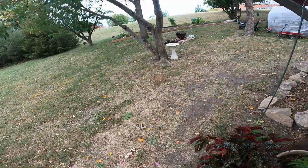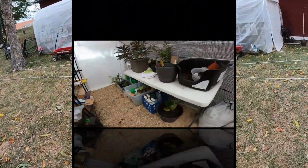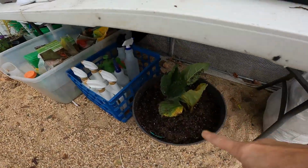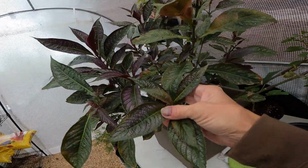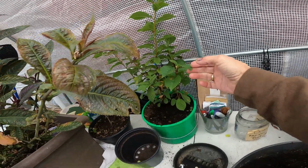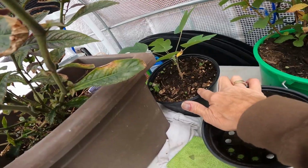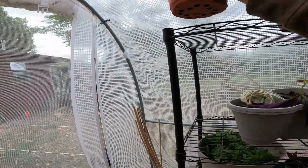Okay, let's go look at the greenhouse. Show you what all I have in here. Okay, there's my rhubarb. And there's my Persian shield. There's my cherry bush. There's our tulip tree that we've been growing. There's my celosia.